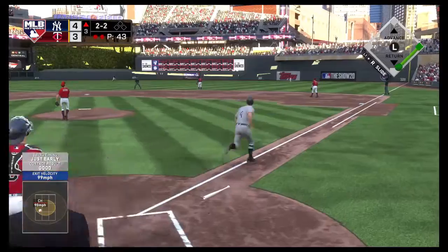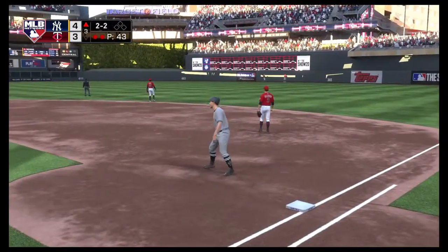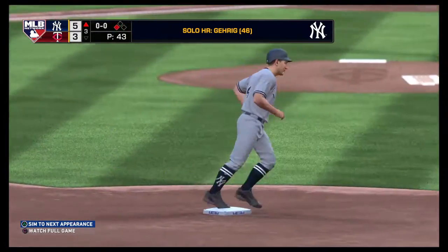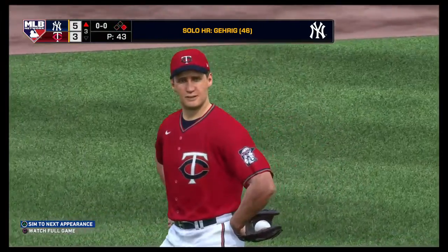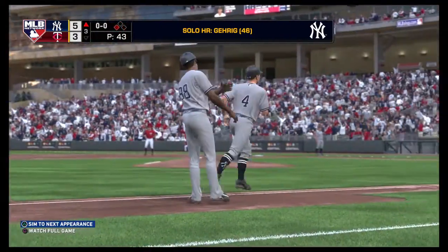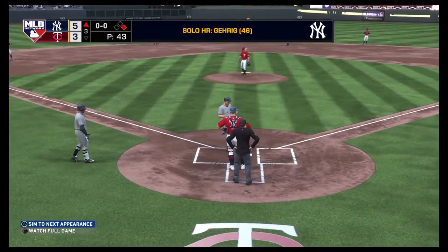A swing and a drive sent out toward the gap. Going back is the right fielder. At the track, the wall. And that one is gone. Solo shot to right center. His second home run of the game, and it's now 5-3.